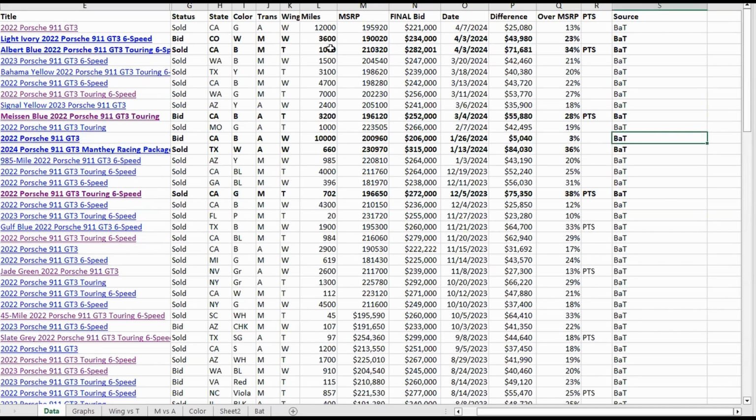There's some of these cars that kind of get the lower numbers. It kind of is a little obvious why, and we'll look at that. So this is the color. They're my color codes, not the Porsche color codes, so I apologize for that.